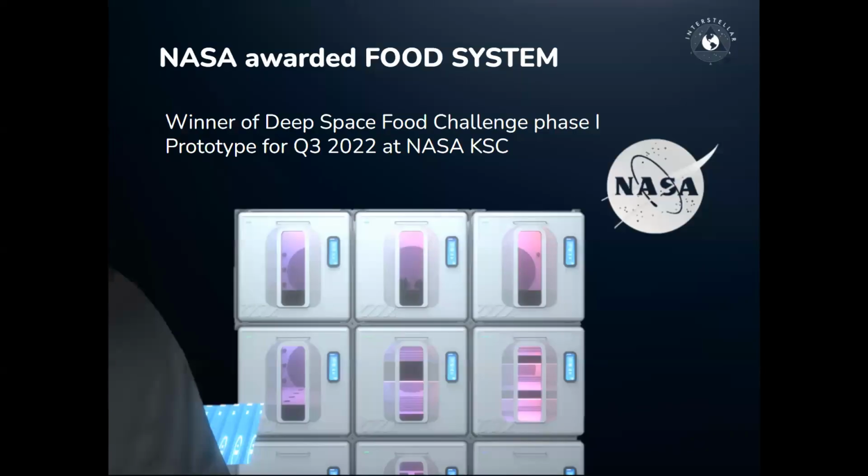Other stuff that we do, because of course this product was designed for Earth application, and this is our main focus as a company. But our goal, as I said, is to bring life in space. We're not taking care of human life, we're taking care of first plants and then other stuff. So we designed a system to produce food, and we are part of the winners of the NASA Deep Space Food Challenge. This one is in prototype. It's going to be at Kennedy Space Center at the end of August, early September.